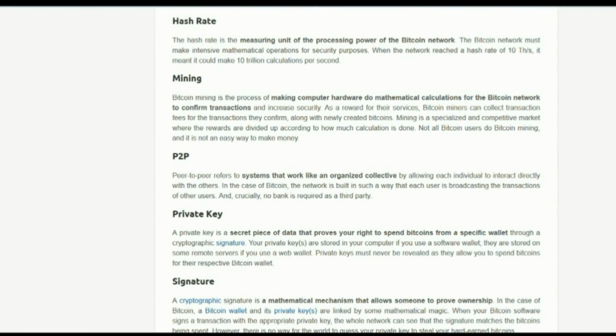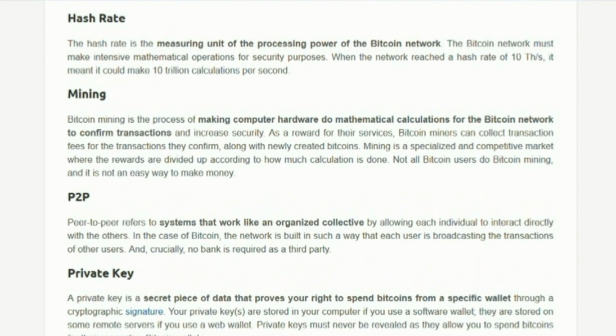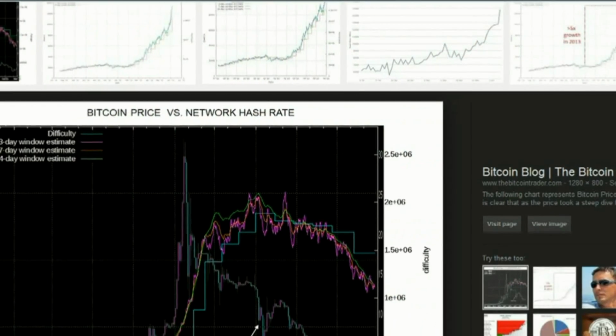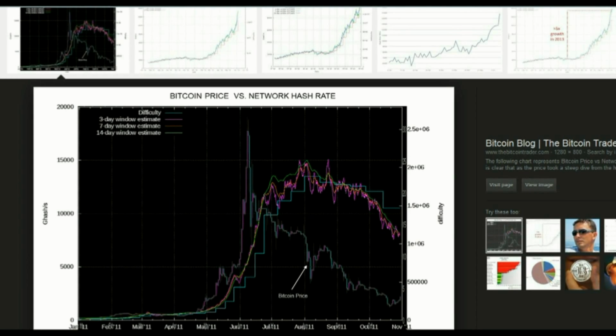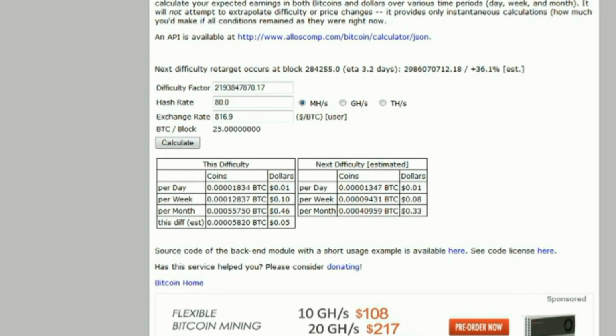How they rate the mining capacity of each of these CPUs, GPUs, or other devices is with hash rate. You're going to see hash rate a lot on other sites that you go to. Now I rated my 8-core 3.8 gigahertz CPU and it was giving me about 80 megahash. Now 80 megahash sounds like a lot, but take a look at this chart here.